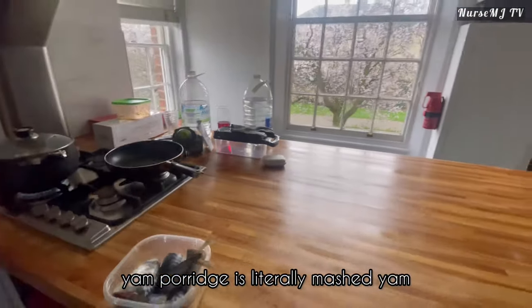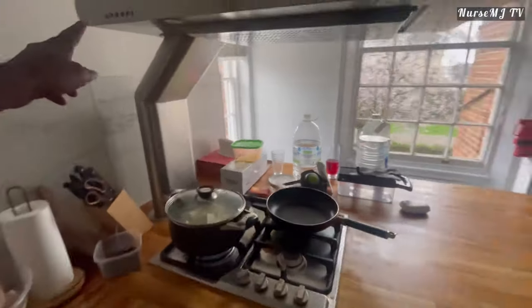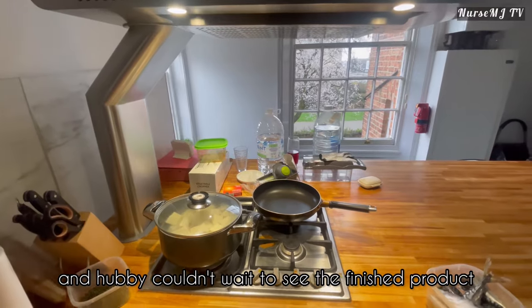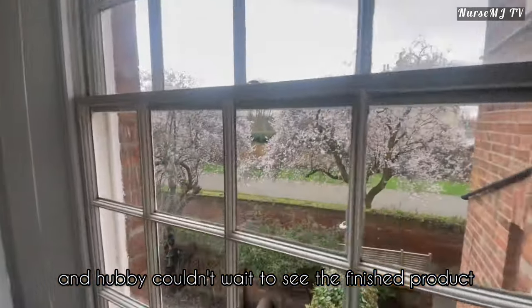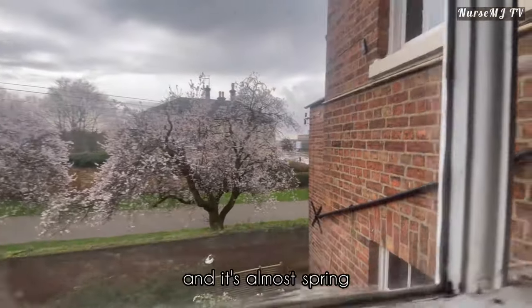Yam porridge is literally mashed yam. Yeah, think about it like jollof yam. But it tastes absolutely yummy, and Obi couldn't wait to see the finished product. You can see the weather is looking beautiful outside, and it's almost spring.